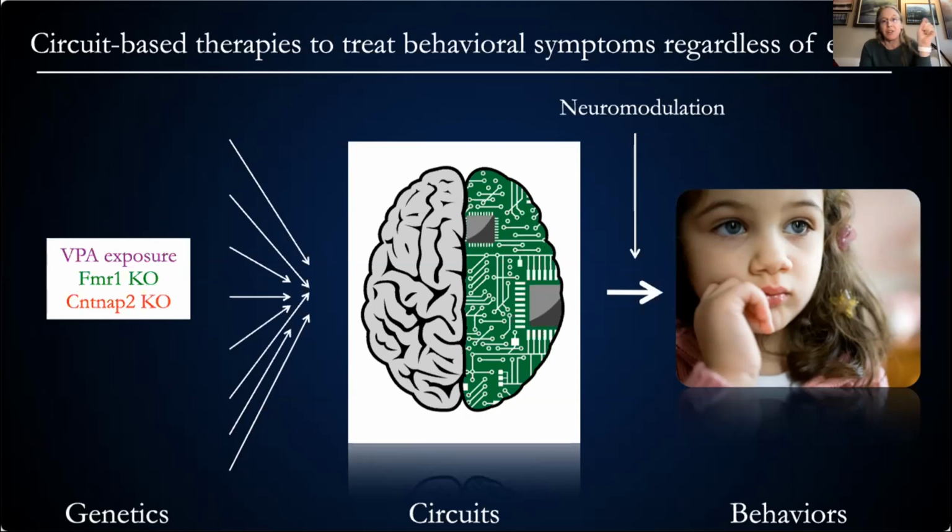So I used a drug exposure model, so in utero exposure to valproic acid. It's a commonly used anti-seizure medicine and mood stabilizer. We studied the Fragile X knockout mice, and then a rarer form of autism due to differences in the CNTNAP2 gene, which is a cell adhesion molecule. So we're really sampling from across the gamut of types of genetic disorders.